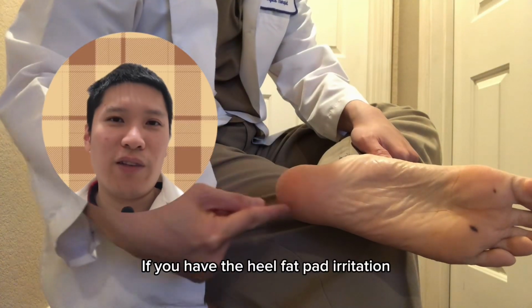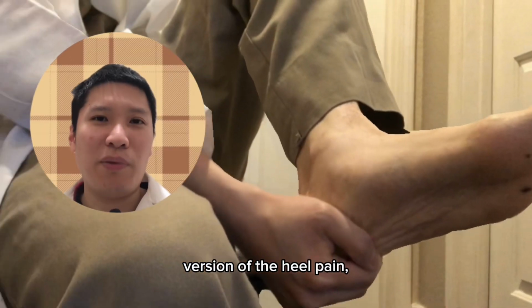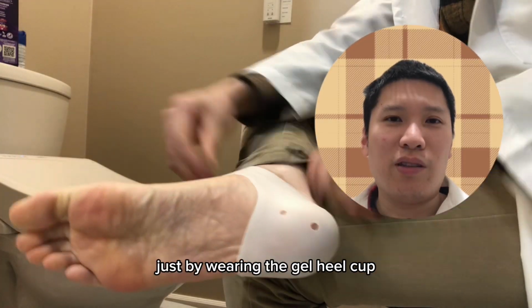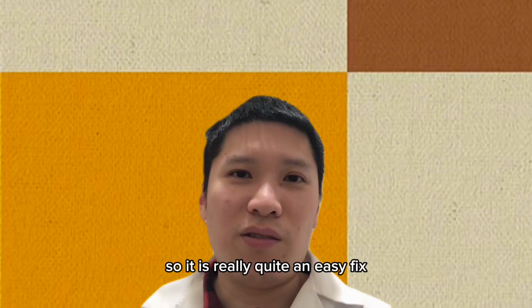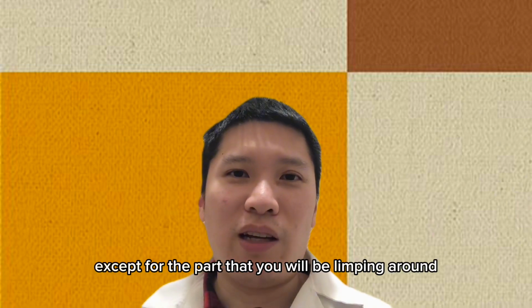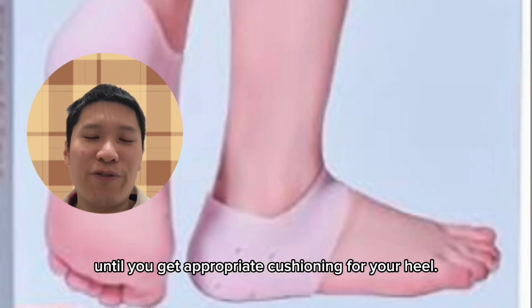If you have the heel fat pad irritation version of the heel pain, it should go away on its own just by wearing the gel heel cup. So it is really quite an easy fix, except for the part that you will be limping around until you get appropriate cushioning for your heel.